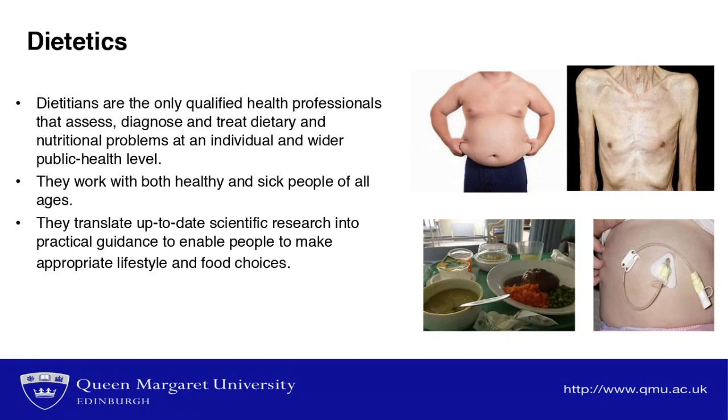Obviously, there are some images here that represent probably some of the most common things that we see as dietitians. So, giving advice to those individuals that are perhaps overnourished and maybe need to lose some weight. We also work a lot with those that are undernourished and perhaps need to build themselves up after a period of illness, or perhaps they're trying not to lose more weight due to an illness that's affecting them at the moment.